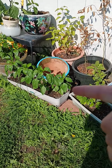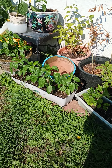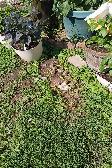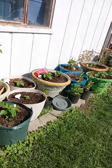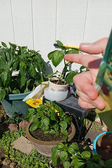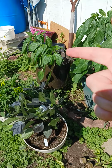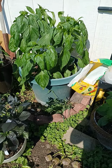Except for these guys. They are kind of just like, I just want to see what happens. I tried to sell them off, but no one wanted them and they died because I ran out of room. I really wasn't interested in keeping these guys, but that pepper, that tall one, the one in the black pot, and the blue one, they're siblings.